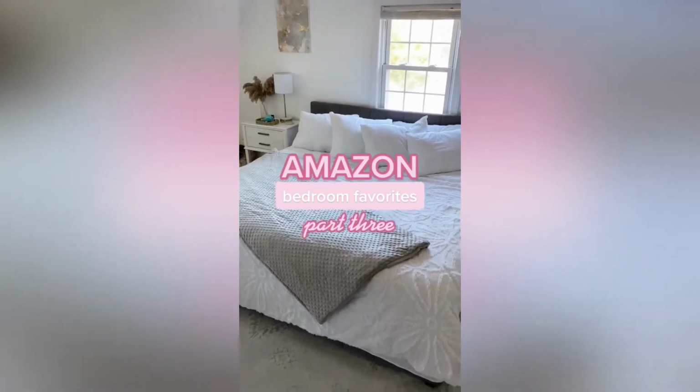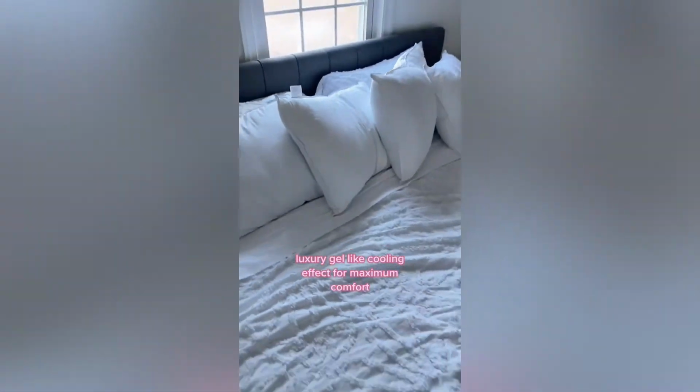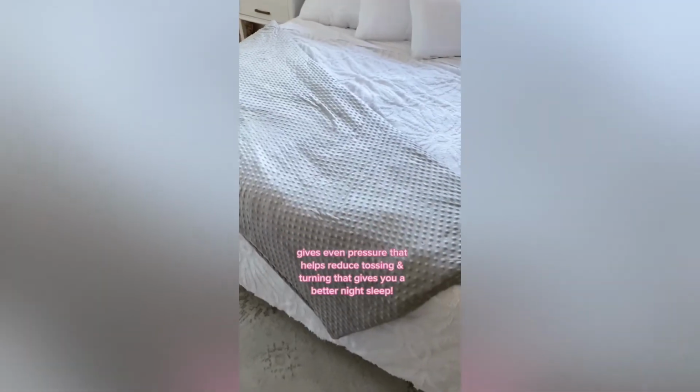Amazon bedroom favorites. I'm about to show you guys the best pillows ever. With over 143,000 reviews, these pillows have a luxury gel with cooling effect, and it feels like you're sleeping in a hotel every night. Next is this quilted weighted blanket that helps promote relaxation. By giving you even pressure, it helps reduce tossing and turning, giving you a better night's sleep.